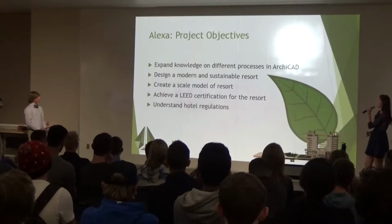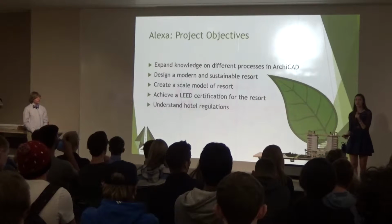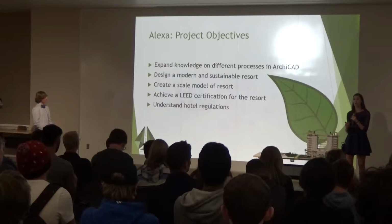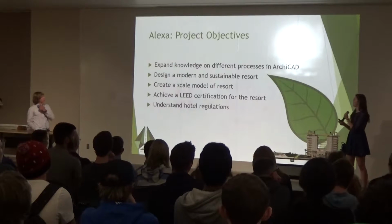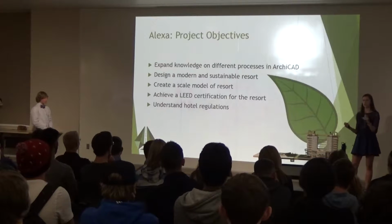Mine are sort of the same. So I wanted to expand my knowledge on ArchiCAD. I used it sophomore year, but we did similar things. We just had to build a house and not a resort. So I needed to expand my knowledge on that in order to build this design. I wanted to design a modern and sustainable resort. That was sort of the entire project.